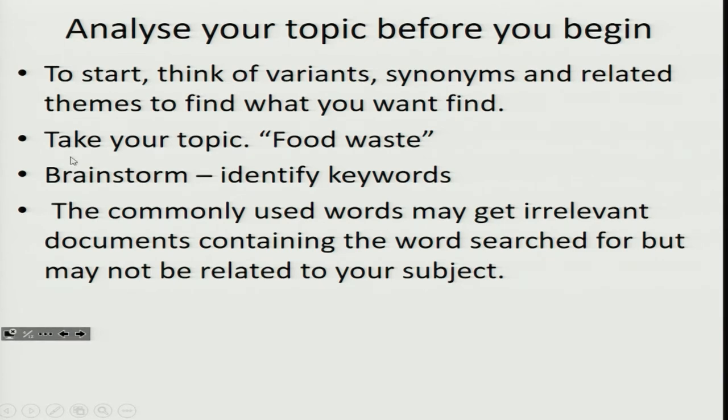10 of them. Take your topic, food waste. We need to brainstorm and identify keywords. Otherwise, tomorrow's library session is not going to assist you. Commonly used words may get you irrelevant documents containing the word you search for, and it may not be related to your subject. If you are just going to search the word waste, what are you going to get? Anything, everything, all the things. It's not going to work. So you have to go tonight and find the keywords on your topic.